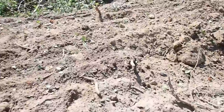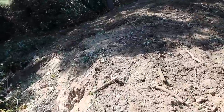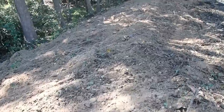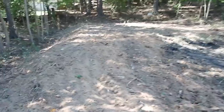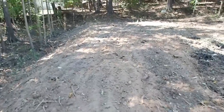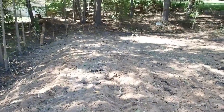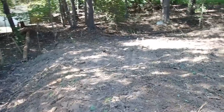We'll dig all this up, put the new overflow in, haul some dirt in here to fix that washout. Haul some more dirt in here to fix this dam, make it a little wider. Regrade everything and seed and straw it. That way they can mow it and hopefully maintain it a little bit better. It's got about a 30-foot wide spillway here, so that's good.